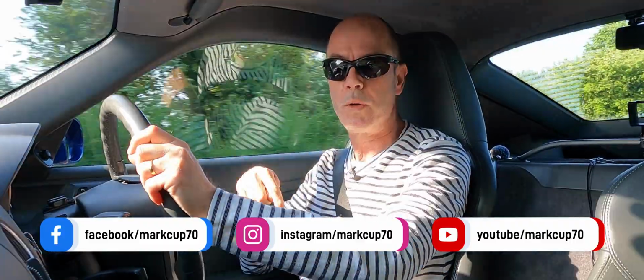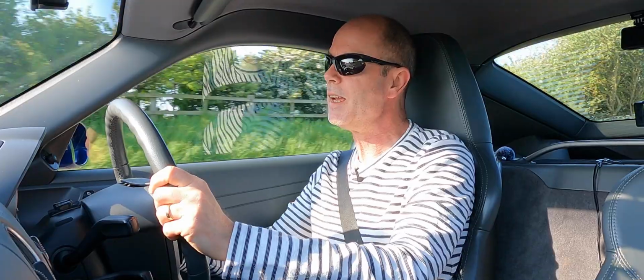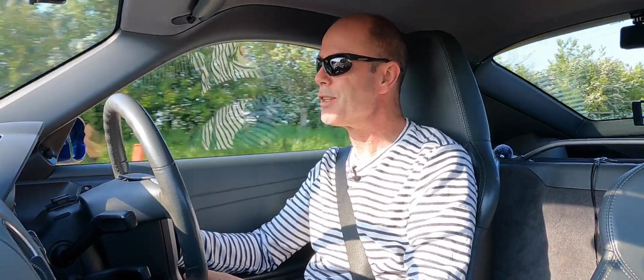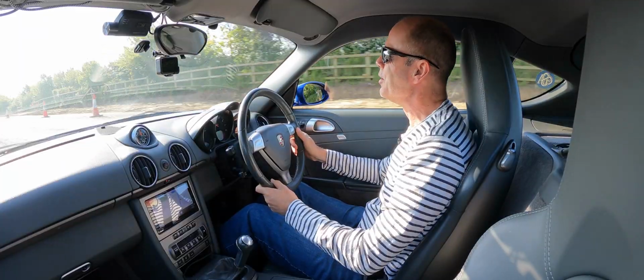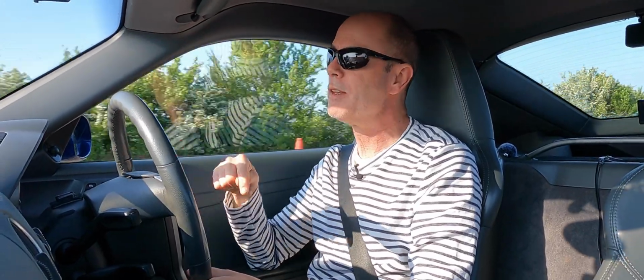I own this Porsche Cayman and I also lease a BMW i3S. Today is new tyre day. I always get super excited when I've got a new set of rubber going on. It's a chance to just completely change the way the car feels.